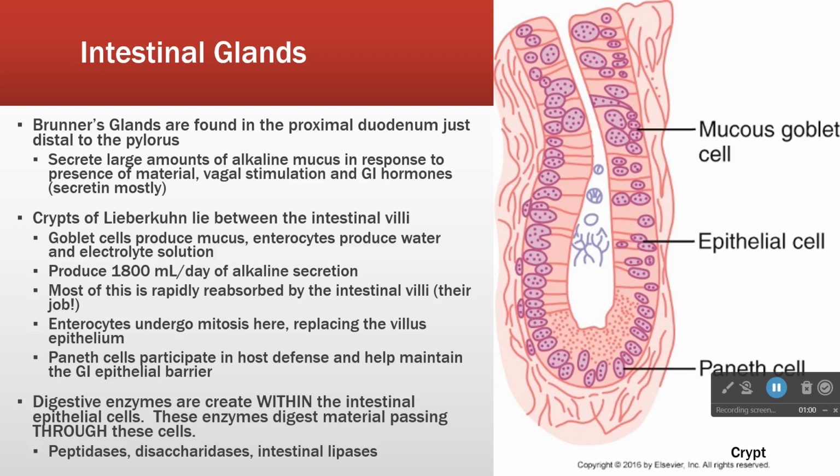Brunner's glands are in the proximal duodenum, very close to the pylorus. They produce a unique mucus, a very alkaline mucus. So in addition to secretin, which is neutralizing stomach acid, Brunner's glands produce an alkaline mucus that protects the duodenum while that neutralization is taking place. Okay, so they're found very early on.